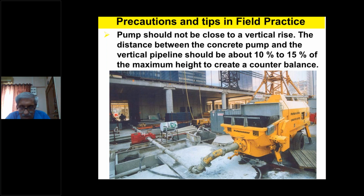Mix is good and we are pumping only up to 60 meters elevation. We have done 75, 80 meters elevation also with the same mix. What should go wrong? Is the patching done properly? Then suddenly it struck me, I asked the site engineer, what is the distance of the pump from the vertical bed? And he says it is almost flush to the structure. I said, then you have done a mistake. You put it away from the structure, at least 10 to 15 times the height of the pipe.